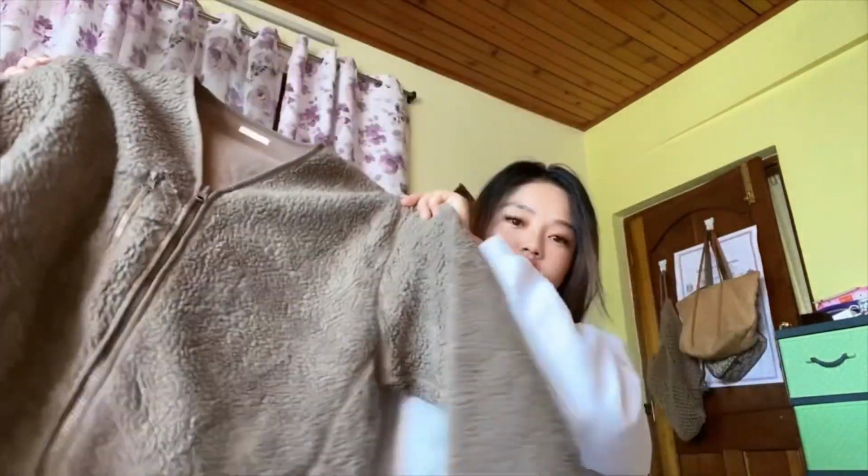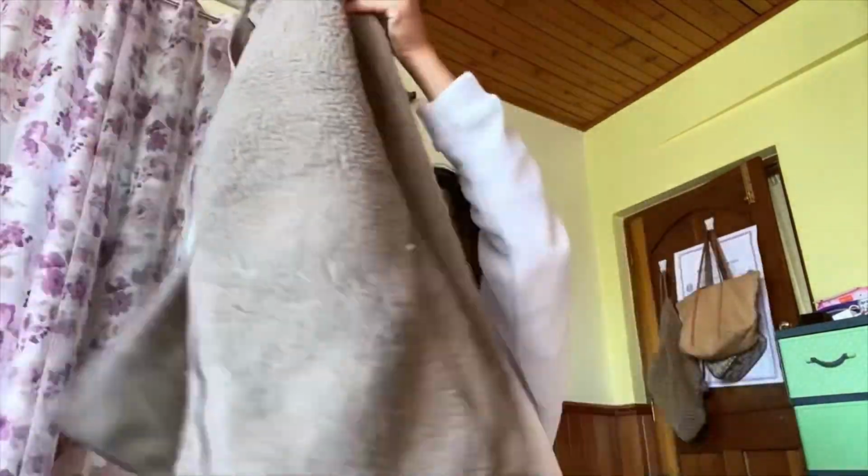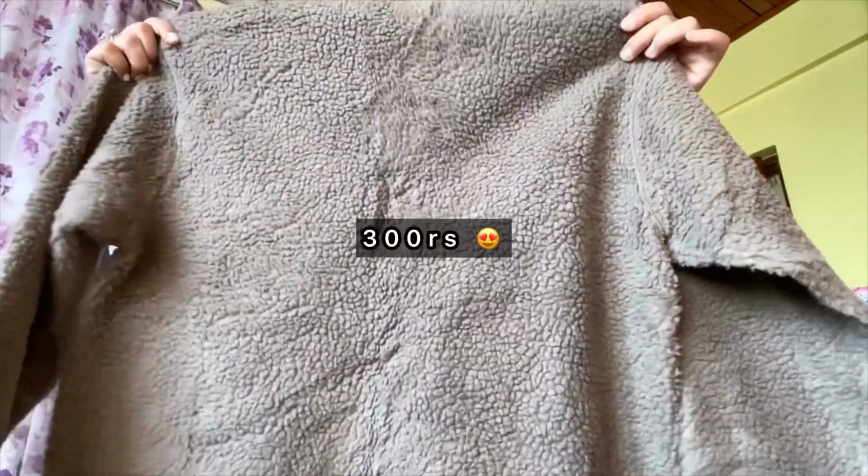Look at this. This cost me 300 guys, and inside the material is very good.